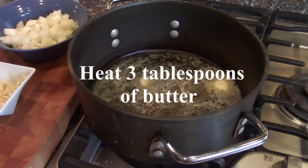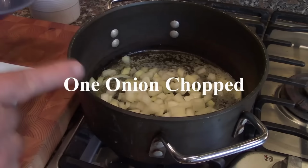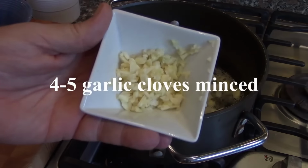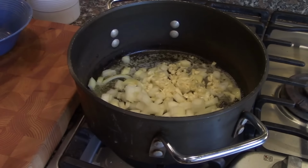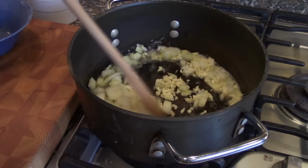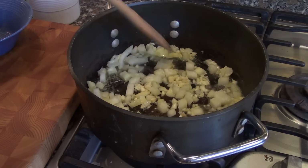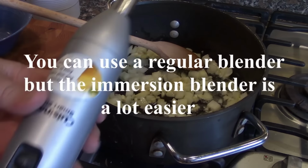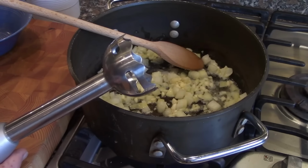So while the poblanos are roasting, we're going to make the base of the soup. The first thing we have is one chopped onion. Put that in. We've put in 3 tablespoons of butter. That's the oil that's heating. This is about 4 minced garlic cloves. Put those in. We'll stir this. I'm going to cook these down so they get a little translucent. Doesn't really matter how big you make these, because we're going to use our immersion blender to take care of the big pieces of both the peppers and the onions.